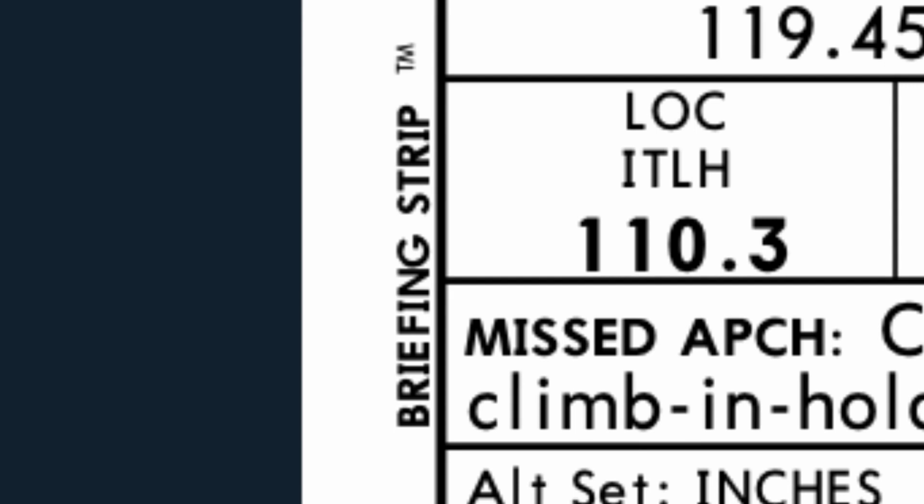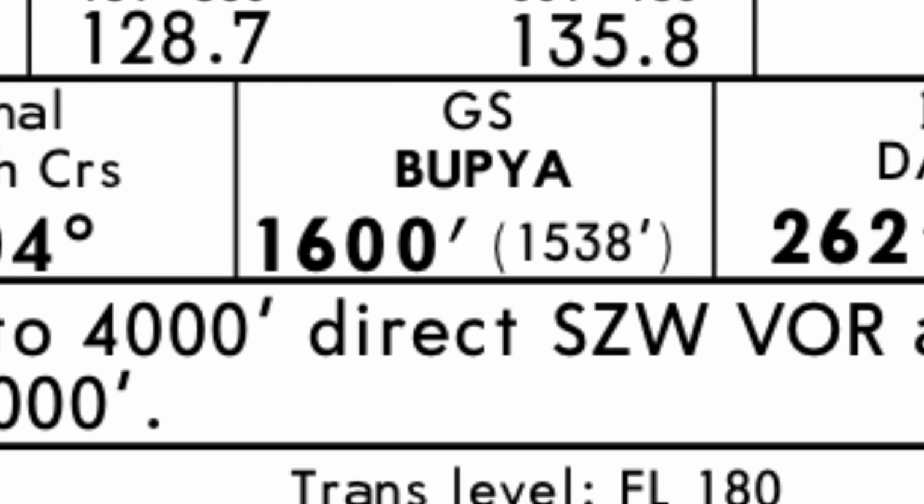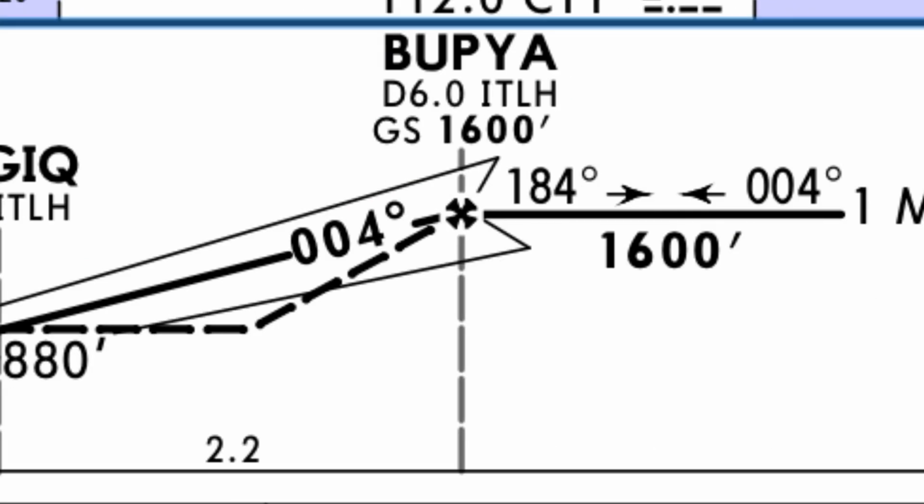The cool thing about the jet plate, by the way, is that the final approach fix is on the briefing strip up here. It says Bupia. And here's your glide slope intercept. So you don't have to scan down here, back up here, to the profile view.